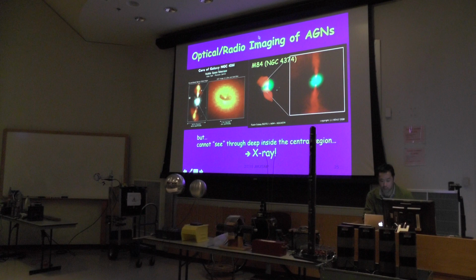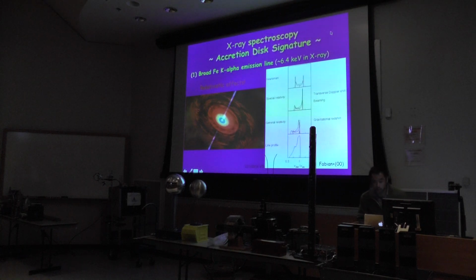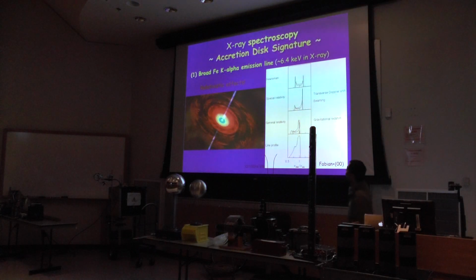So that's what I have been doing with my students at JMU. This is the JMU Astronomy Clubhouse, department building. And as I showed you earlier, it's Peter and Doug. So Doug graduated, but Peter is still continuing to work with me. So they are working on this accreting gas physics.